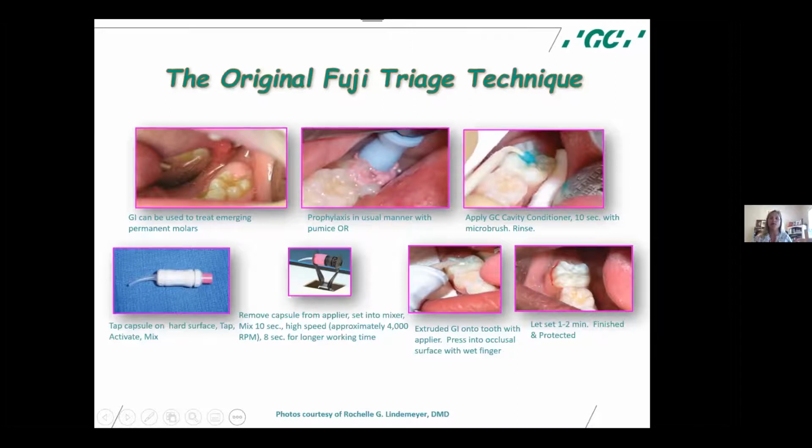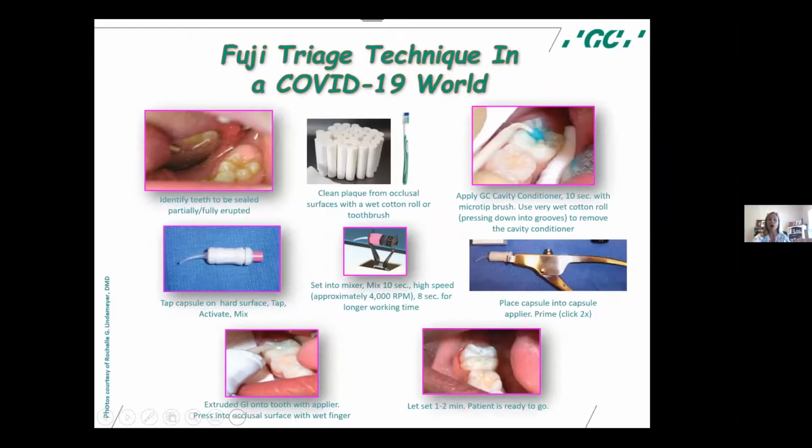Then we recommend that you pumice the teeth with a regular flour pumice. Then you use your air water syringe to rinse the pumice off. Then you place the cavity conditioner for 10 seconds, rinse it off, mix your capsule, and place the Fuji Triage. But we also work in a COVID environment now where we're trying to eliminate aerosols. Not a big deal. You can replace those air water syringes. You don't have to use them. So we've developed new techniques.